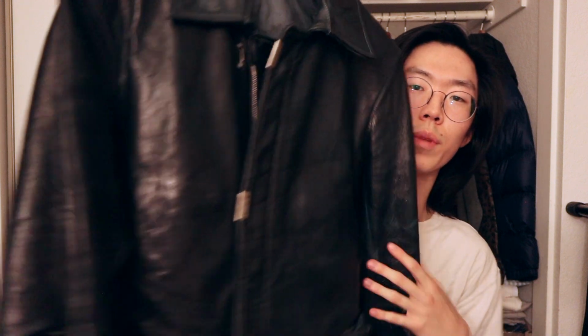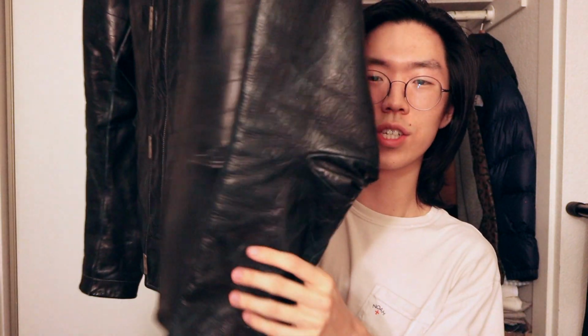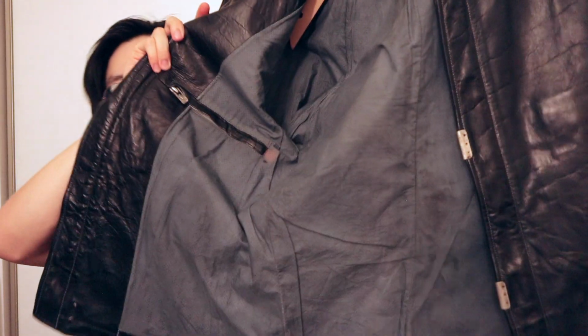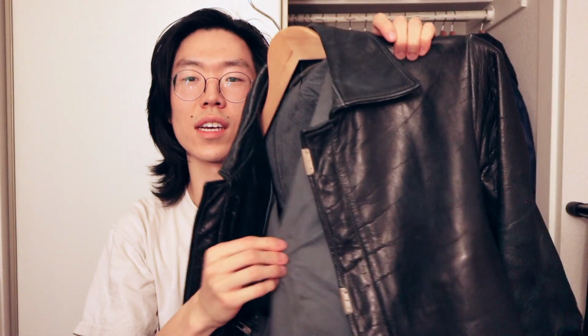It's kind of interesting, the construction of this jacket, because it has smooth leather on the body panel and the right sleeve, but then on this left sleeve you can kind of see it's a more pliable pebbled leather, and it's just an interesting contrast of textures. So yeah, it's got these zip pockets on the side. It's also got two inner zip pockets, and then it has this sort of mesh lining inside.